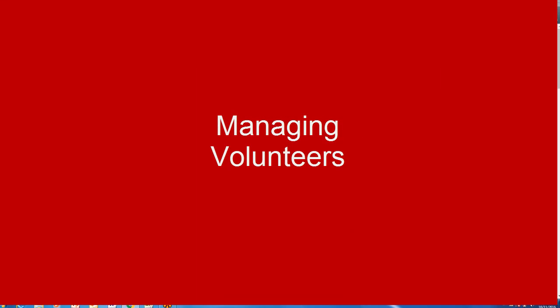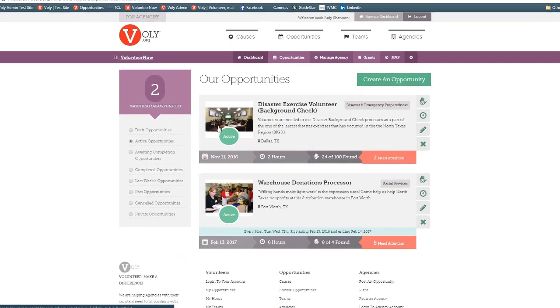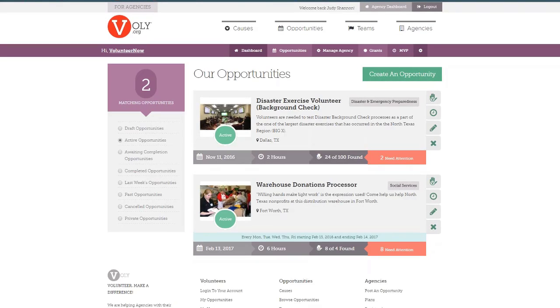Okay, then we're going to go on and talk about how to manage your volunteers. Once you get a response, what do you do with it? We'll go back to the dashboard and click on View All Opportunities. When you view all opportunities, you'll see you have a number of options here. You can sort and see those that are in draft format that you haven't published yet. You can look at your active opportunities. That's going to be kind of the default setting that comes up first.